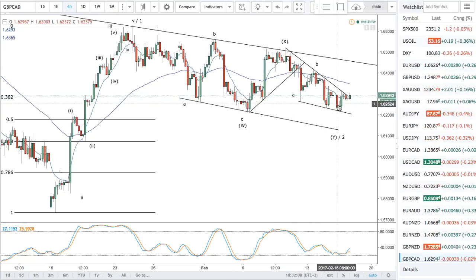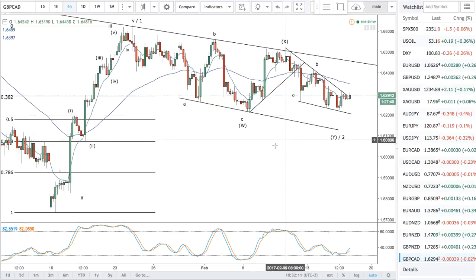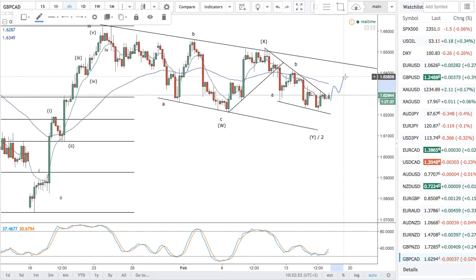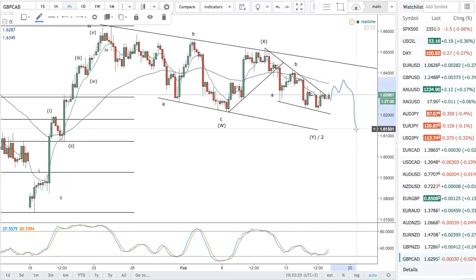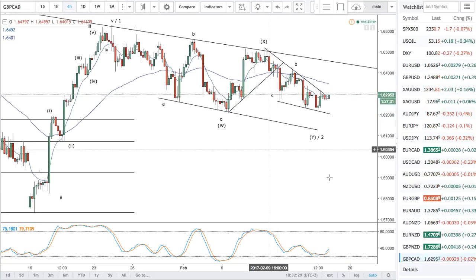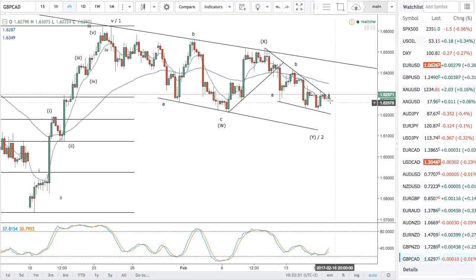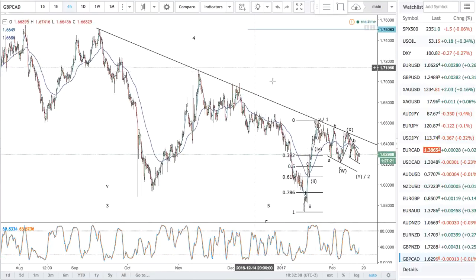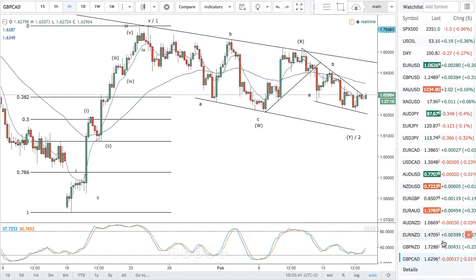This whole pattern here could be something for B, followed by another decline for C before reversing. So if that happens, there will be a trade. Otherwise, if it does take off from here, I just have to wait on it and get into a bull flag once it breaks this long resistance, if it does that.